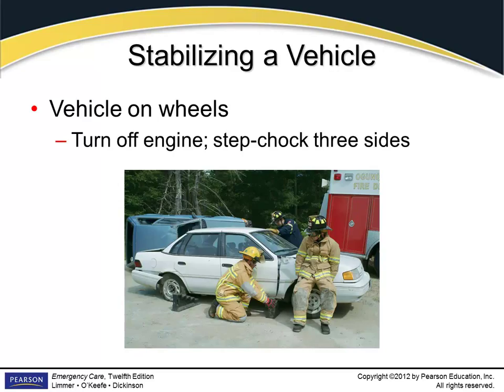So we get the people out. Now what? How am I going to give them a chock? Call the fire department. Yeah, exactly. Good point. You don't want to pop the tires. Leave the tires on there. Just put the step cribbing under there and just leave it there. That's good enough.